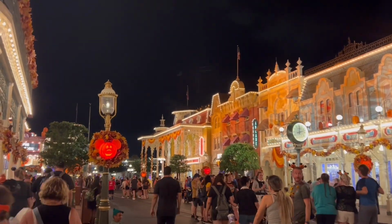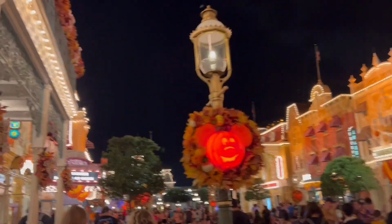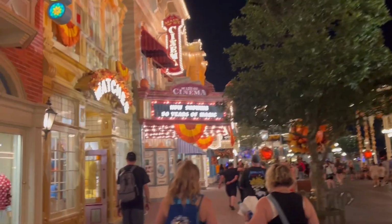Here's what Main Street looks like on the way out at midnight. The stores are open in the front. The Emporium and a couple of the other stores are open at the front of the park, so on the way out, you can do some shopping, get some last minute souvenirs. They have a lot of the Halloween souvenirs throughout the park and at the Emporium.